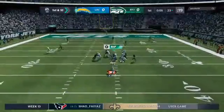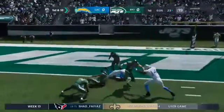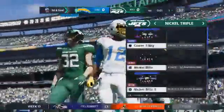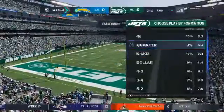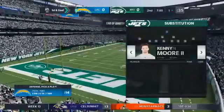Out of the gun, Herbert. Open man is Reed. He's got it. And he's brought down after a very nice gain. Give him 23 yards on the pickup. And the Chargers are going to get themselves a fresh set of downs here. No score after 1 on EA Sports.